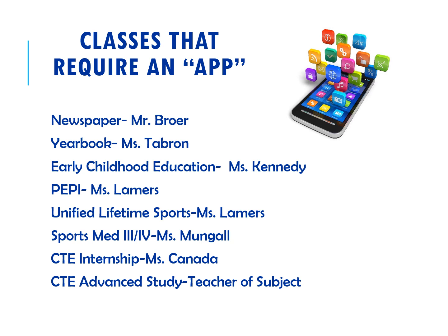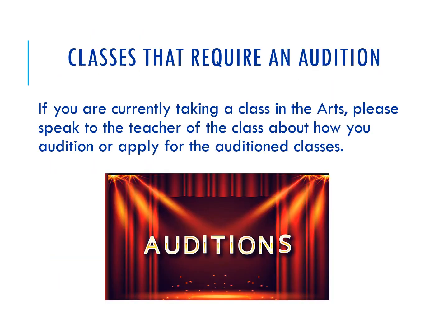Let's look at the classes that require a few more steps to select. The first are classes that require an application. They are listed here. Each of these teachers can only have a certain number of students in their class. So if you have an interest in these classes, please see the teacher listed for an application if you have not already done so. Many of the classes in the arts require auditions for the upper level classes. Be sure to learn about the audition process for these classes.